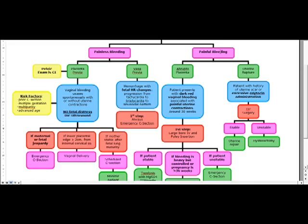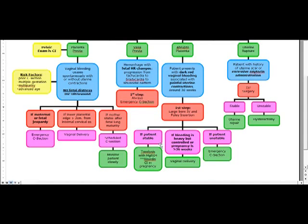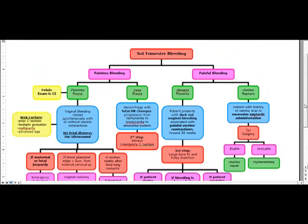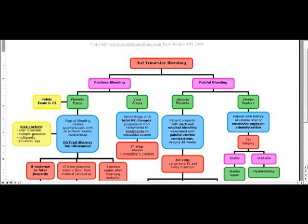If it's painful bleeding and we have a setting of hypertension or trauma, and it's dark red bleeding associated with painful contractions, we're going to first insert a large bore IV and Foley. If the patient is stable, we're going to tocolyze them with magnesium and know that ritodrine is contraindicated. If they're unstable, emergency C-section. And if the bleeding is heavy but controlled, or the pregnancy is over 36 weeks, vaginal delivery. And in uterine rupture, we're always going to do surgery. And if it's stable, we're going to do uterine repair. And if it's unstable, we're going to do hysterectomy. And this is everything you need to know on third trimester bleeding, which is super important for your exam, so make sure you know it.